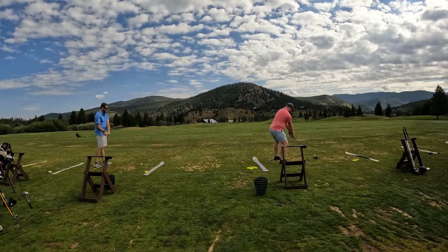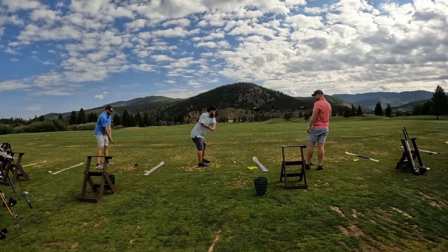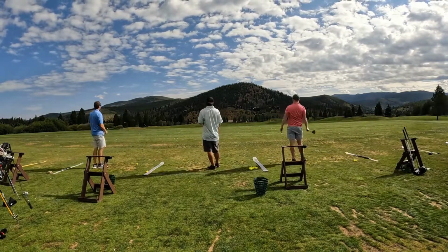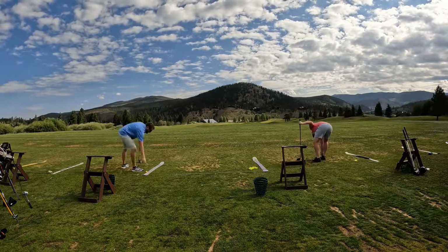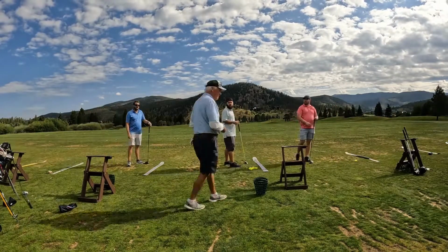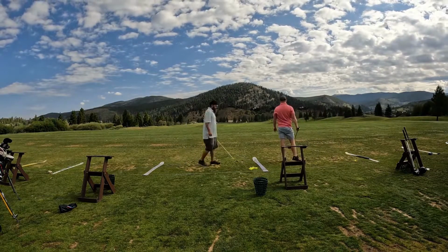Welcome back to part three of this Jack Nicklaus signature course in Breckenridge, Colorado. It's a wonderful course. It sits about 9,400 feet in elevation, and things absolutely fly on this course. It's a hell of a day, a lot of fun. Hope you guys enjoy it.